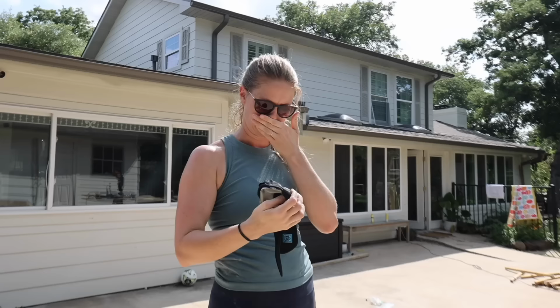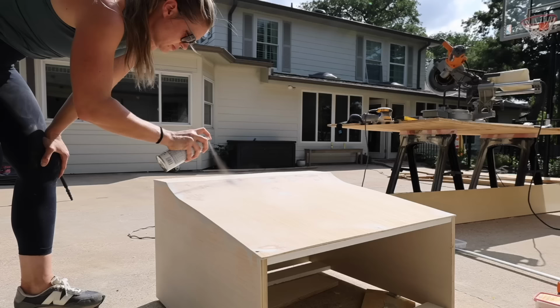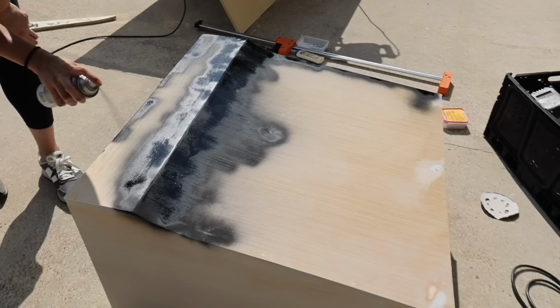Okay, so I've got it mostly sanded. I can already see a couple of little spots I'm gonna need to touch up, but I wanna go ahead and spray a little bit of primer on it so I can make sure that it's looking smooth enough, because I don't wanna get it installed and then spray paint in the house and go, it's not looking quite right, because by that point, it's a little too late.